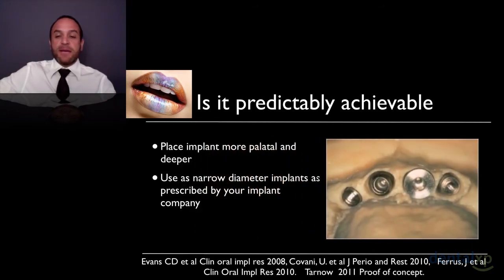And here you can see the type of scenario. This is not what we're looking for anymore: that implant that fills up the socket completely, which was Wӧhrle in 95. This is more the type of scenario where we've got that buccal jump gap, where we've got space, where we've got a palatally and deeper placed implant in order to make sure that we get buccal bone right the way up the neck of the implant.